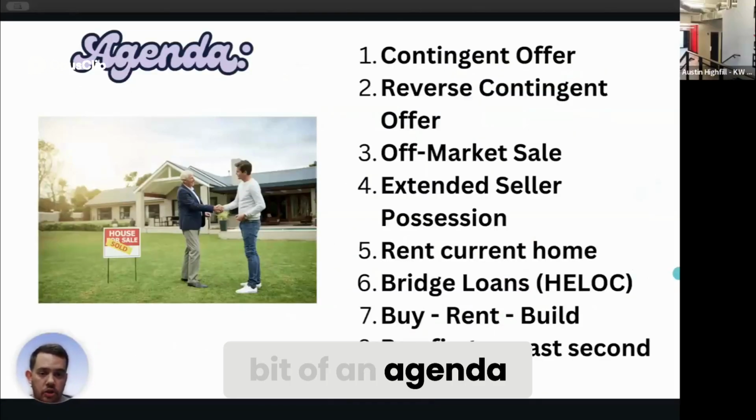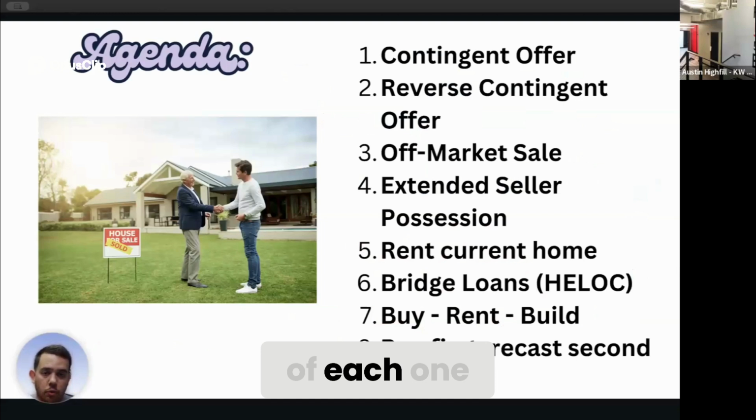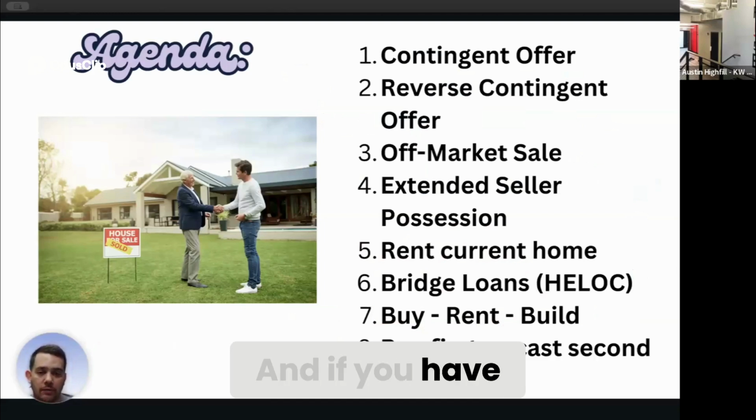Now, here's a little bit of an agenda. As you can see, we have 8 different strategies that we're going to go over. I'm going to talk about pros and cons of each one, and some we may spend a little bit more time on than others. And if you have specific questions or one of them jumps out at you, there'll be a way to contact us at the end and we can set up a time to chat a little bit further.